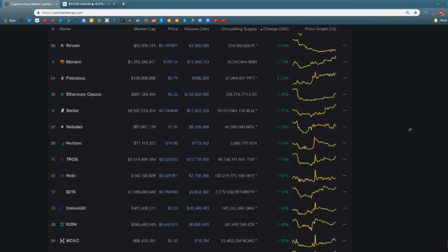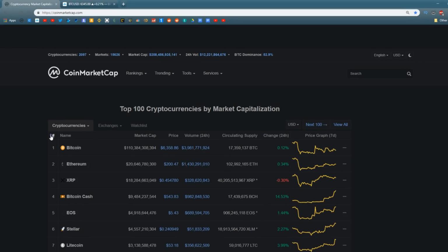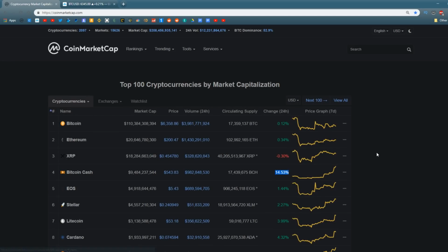It's a pretty neutral market, but Bitcoin Cash is sticking out like a sore thumb here, up about 15% in the last 24 hours. That's the kind of move that you would expect to see during a bull market or some kind of rally during this bear market, and that's not really mirroring with the rest of the market. So what's going on there with Bitcoin Cash? Well, there's a hard fork coming up scheduled for November 15th on Bitcoin Cash.